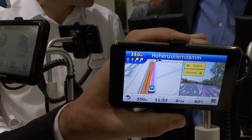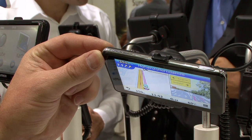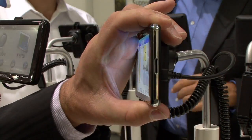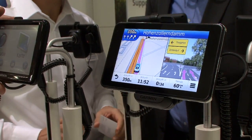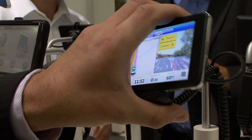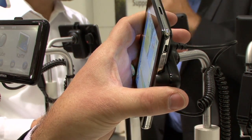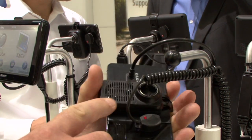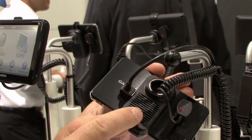Obviously, this is the 3490, less than 10 millimeters thick, and a nice, slim, sexy design. This particular one also has a speaker in the mount now to enhance the sound quality. Yes, when you get to this sort of thin product, it's helpful to have further power. So you can see built into the mount is an extra speaker to give extra volume.